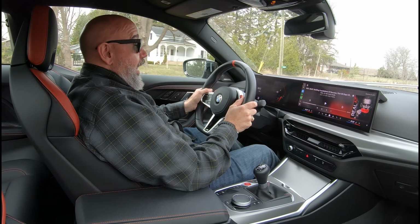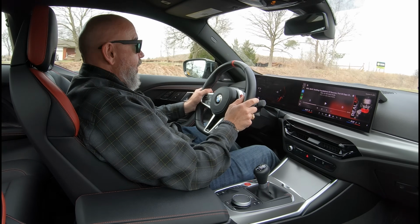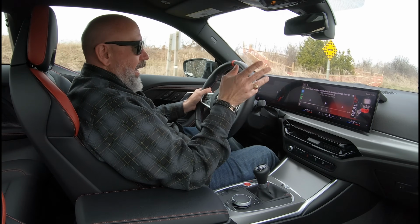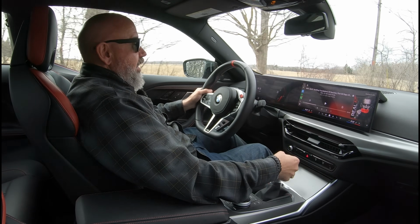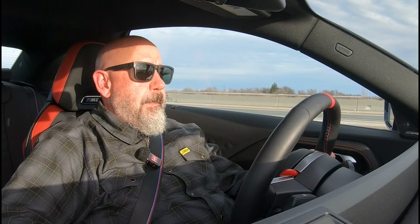Fun fact, M Dynamic mode will give you just enough latitude to let you think you're Kenny from the block before the electronics get involved and quietly save you from yourself. And let's be real, the suspension settings on this M2 were developed on the Nürburgring Nordschleife, which is kind of like saying your cooking skills were developed by Gordon Ramsay yelling at you for 10,000 hours.